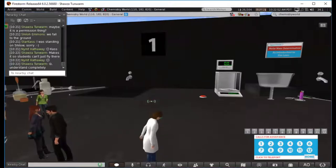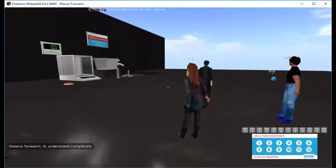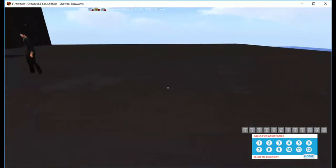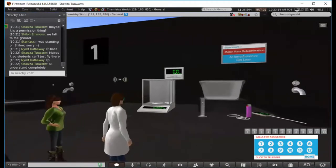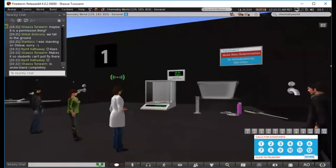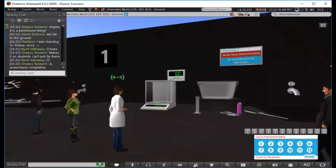If y'all want to come over here, I can show you how students would actually do the experiment. I'm not going to go into detail about everything about this experiment. If you want to really learn about it, download the PDF and you can read about it. We designed this experiment so that students perform a series of steps where they assemble a little apparatus, and they end up figuring out an essential property, what we call the molar mass, of a particular compound.